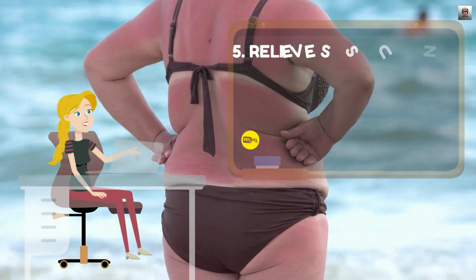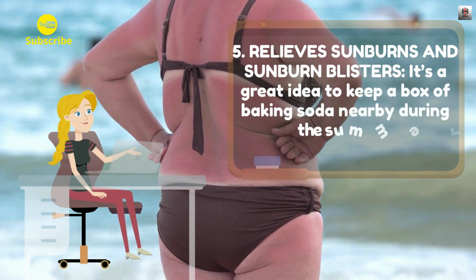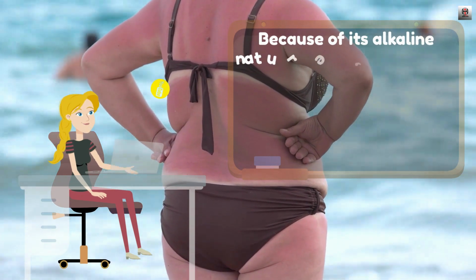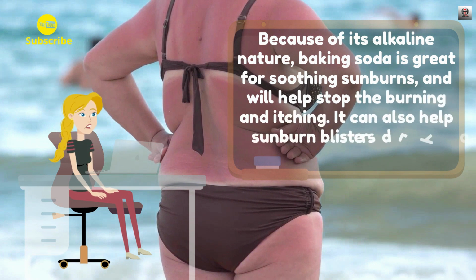Number 5. Relieves sunburns and sunburn blisters. It's a great idea to keep a box of baking soda nearby during the summer. Because of its alkaline nature, baking soda is great for soothing sunburns and will help stop the burning and itching. It can also help sunburn blisters dry out quickly.